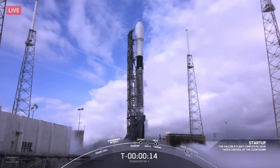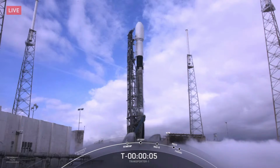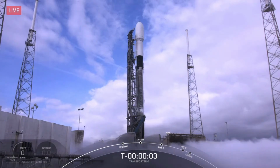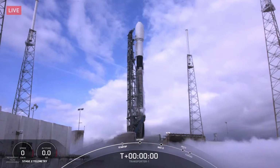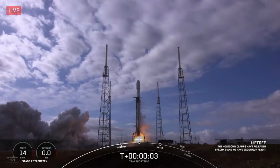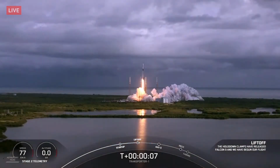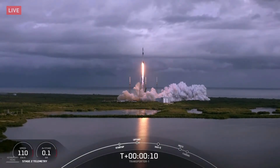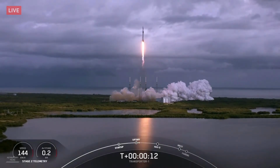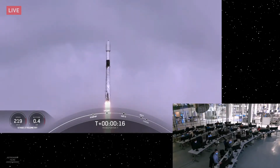T-minus 15 seconds. 10, 9, 8, 7, 6, 5, 4, 3, 2, 1, 0. Ignition and liftoff. Vehicle's pitching downrange. Stage 1 chamber pressure is nominal.